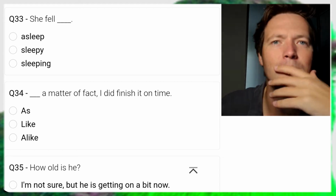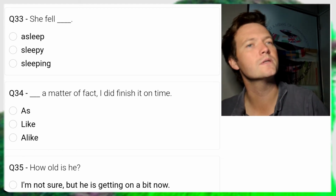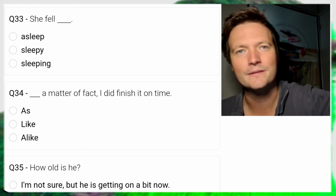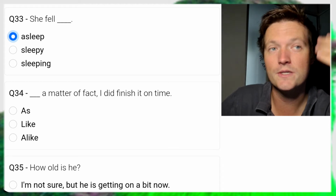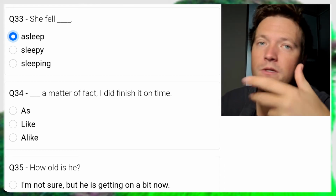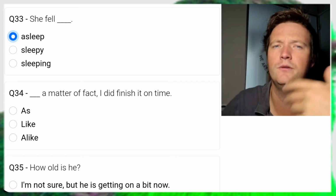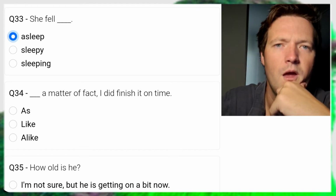Okay, she fell asleep, sleeping. She fell into a state of being asleep. She was asleep, so she fell asleep. No? You start to feel sleepy, you are sleeping, but you fall asleep. Yeah, quite a common mistake.